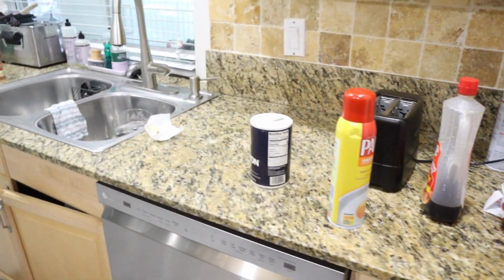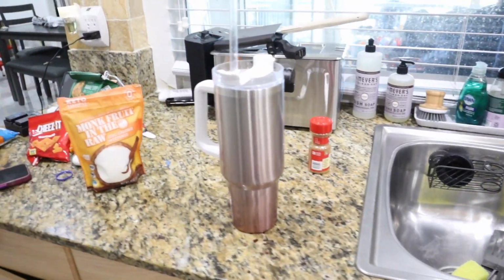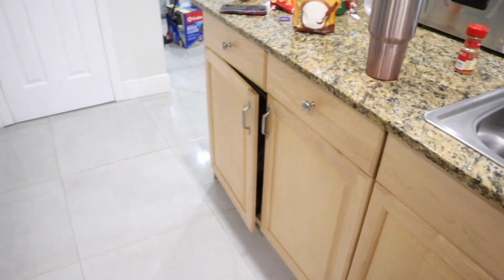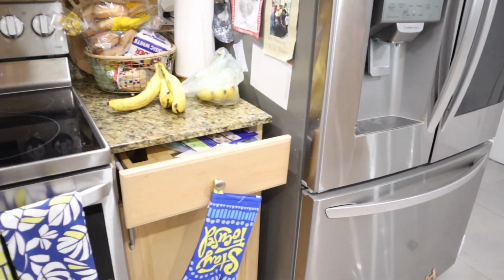And now we are moving on into the kitchen. This is after breakfast and lunch, so I just need to do a really quick little cleanup to get it all together and just load and unload the dishwasher so that I'm ready for the rest of the day. And there are Lincoln magnets all over the floor.